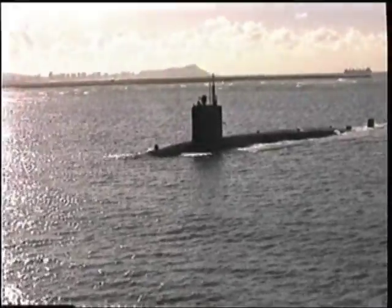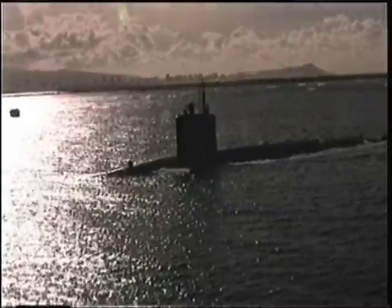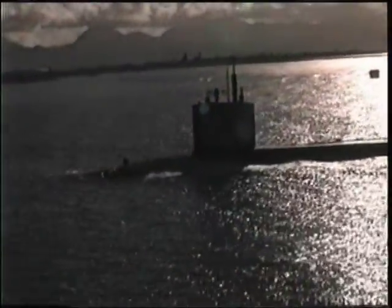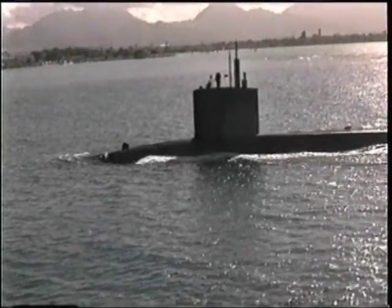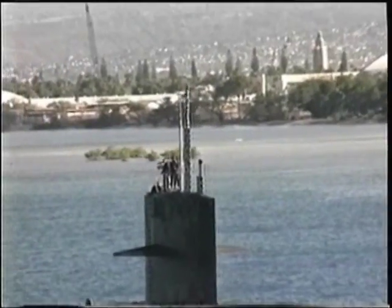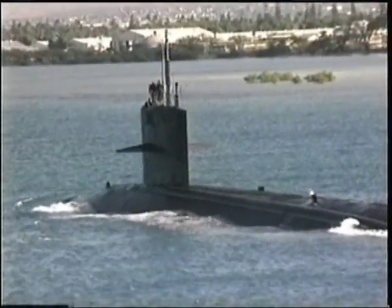Originally designed to hunt submarines, American boats have become multi-mission platforms. Now, their primary roles are hunting enemy submarines and surface ships, launching cruise missile strikes on land-based targets, and gathering intelligence.